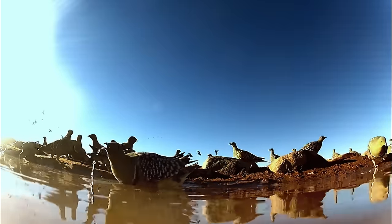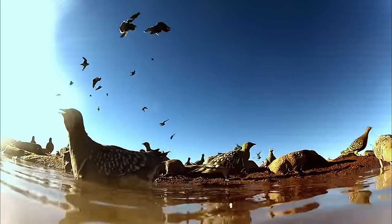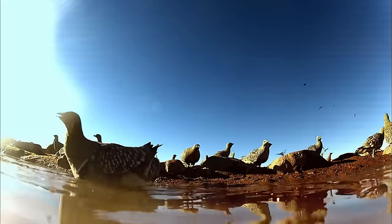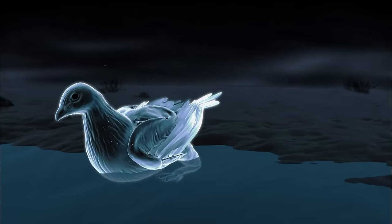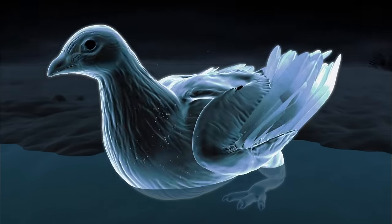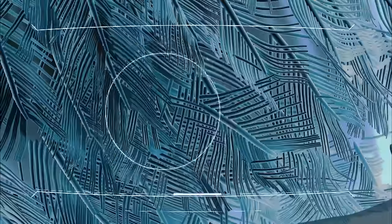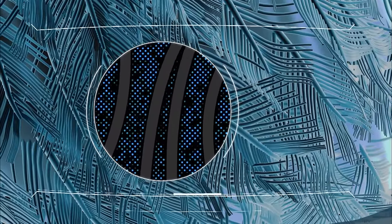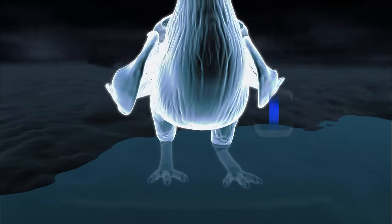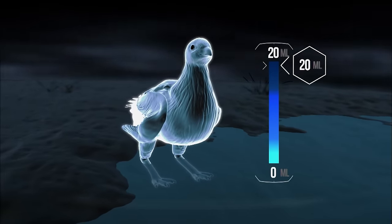But thanks to an incredible adaptation, male sand grouse can carry water home to their chicks in their very own cargo hold. These birds are equipped with special belly feathers, which have thousands of tiny filaments that act like a sponge. When the feathers are dunked, water is absorbed into the spaces between each filament. The sand grouse can carry half a teaspoon of water at a time. Liquid cargo they'll take back to the nest.